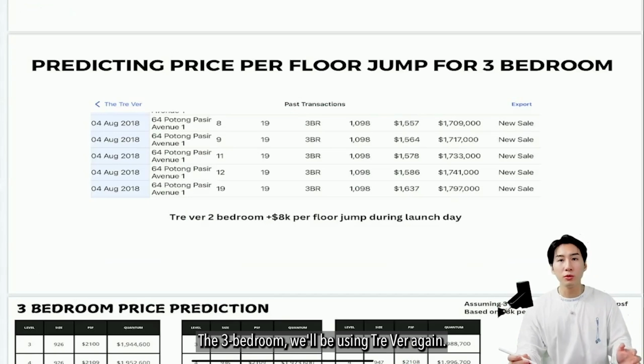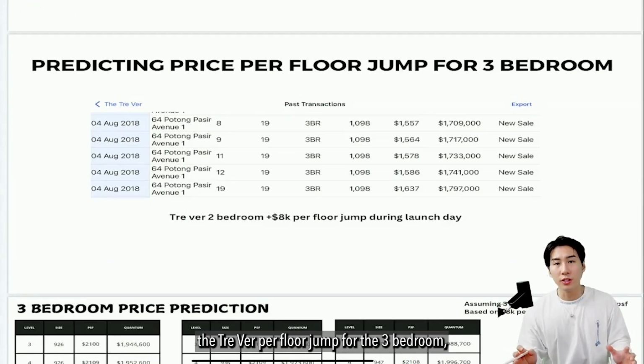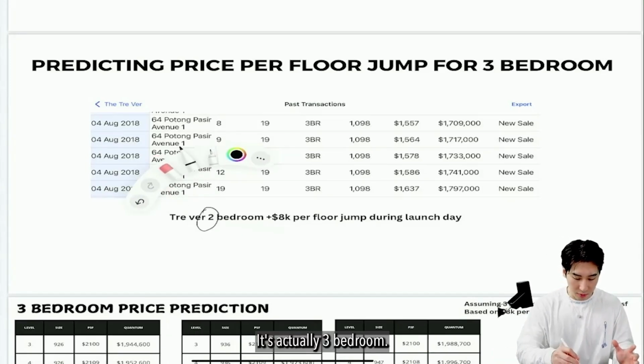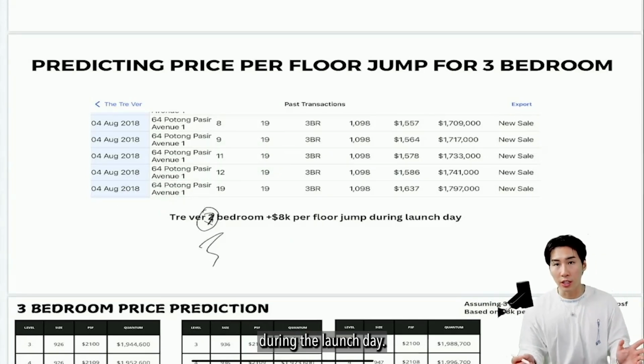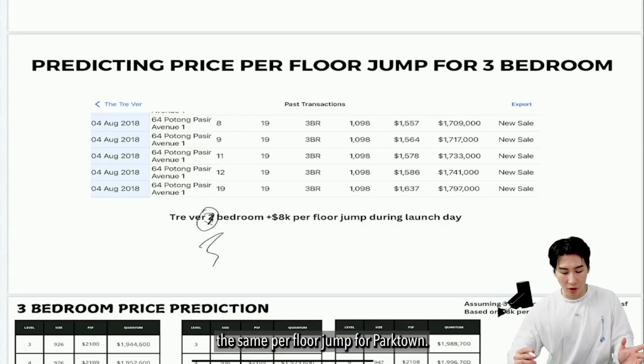For the 3-bedroom, we will be using Trevor again. During launch day, the Trevor per floor jump for the 3-bedroom, sorry, there's a typo over here, is actually 3-bedroom. Yeah, for Trevor, the 3-bedroom is 8K per floor jump during the launch day. We will be using the same per floor jump for Parktown.